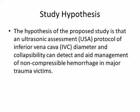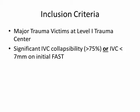The study hypothesis is that ultrasonic assessment of the vena cava diameter and collapsibility can detect and aid management of non-compressible hemorrhage in major trauma victims. Inclusion criteria include major trauma victims at level 1 trauma centers with significant IVC collapsibility greater than 75% or an IVC less than 7 mm on initial FAST.